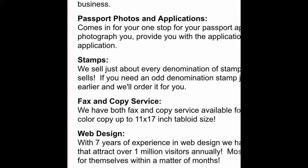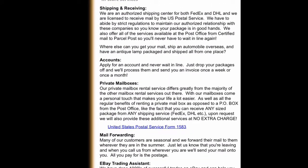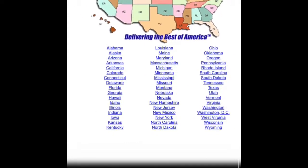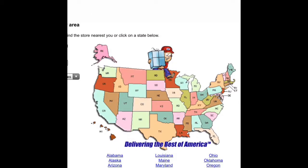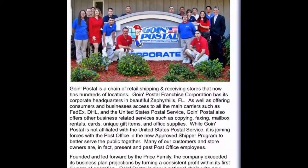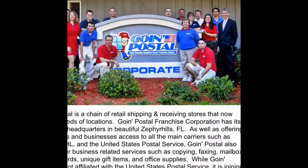Okay, so as you can see, they do fax and copy for just 25 cents. And they're in these locations. So if you're in these locations, which you probably are, you can go to Going Postal. Going Postal is such a neighborhood-friendly place to go. You can go there anytime, without extra costs. All you gotta do is bring it in there and do it. But make sure they do it, like, call first. I like Going Postal the most because they're not cheesy.